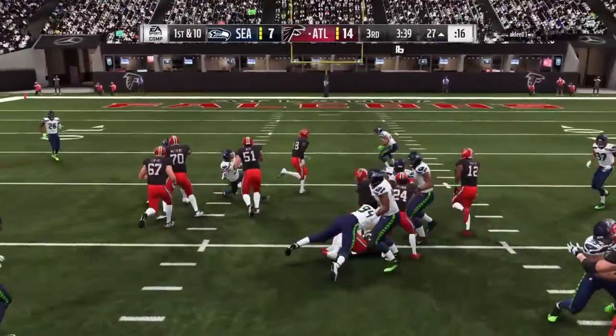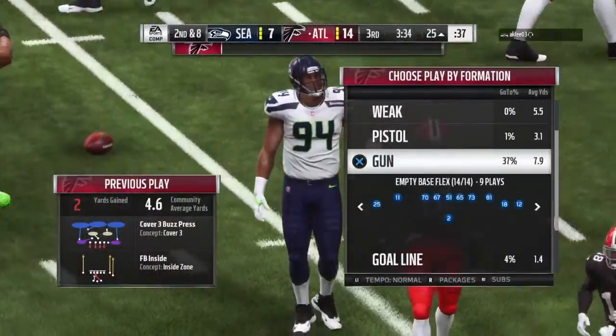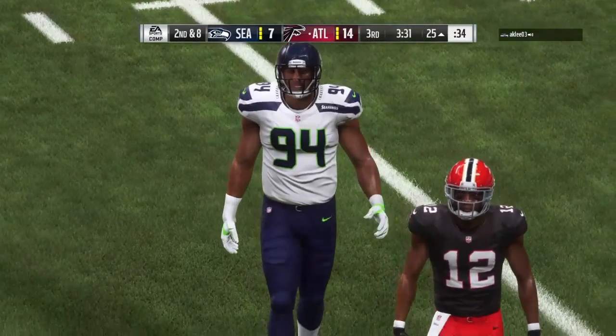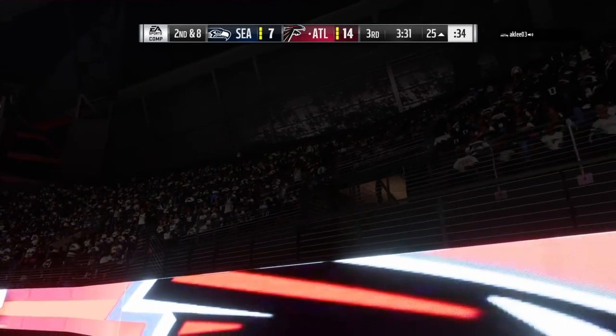They'll run it now out of the gun. Down right around the 25. Malik McDowell there to make the tackle. Early down stuff to put this offense in a precarious position. We know that securing the point of attack, especially against the big-bodied guys in the middle of this D, has got to be priority one.